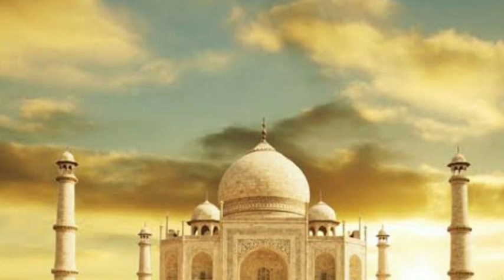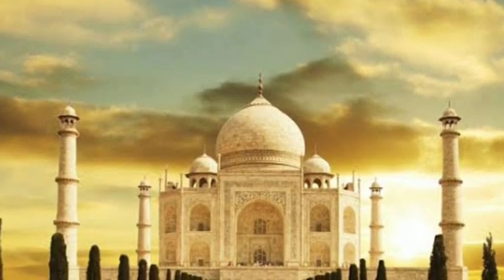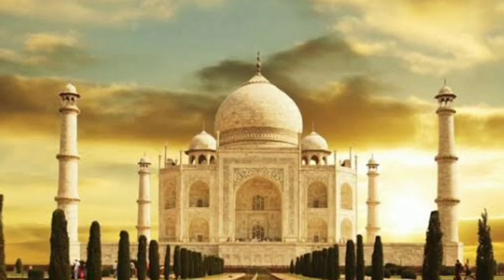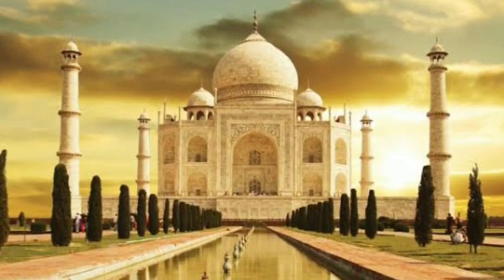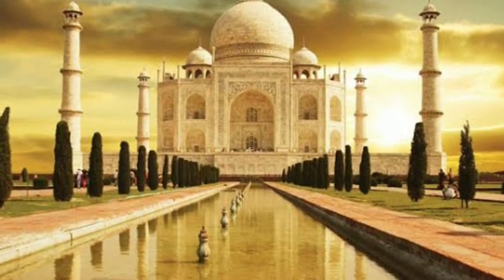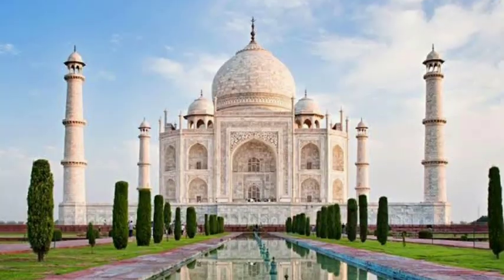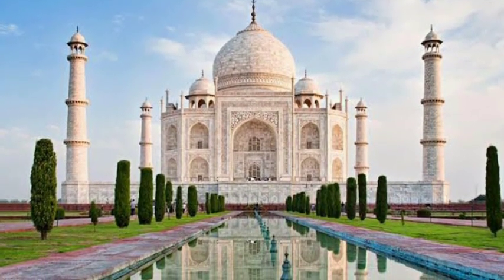The Taj Mahal, literally Crown of the Palace, is an ivory white marble mausoleum on the southern bank of the river Yamuna in the Indian city of Agra. It was commissioned in 1632 by the Mughal Emperor Shah Jahan, who reigned from 1628 to 1658, to house the tomb of his favorite wife, Mumtaz Mahal. It also houses the tomb of Shah Jahan himself.